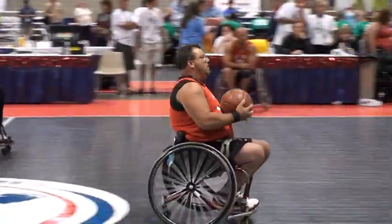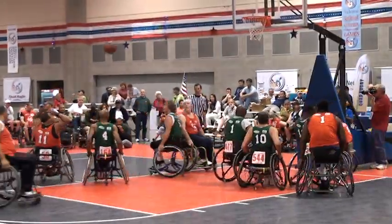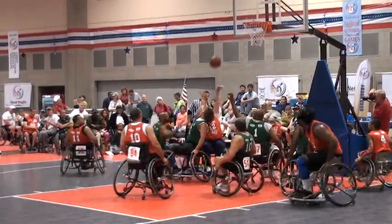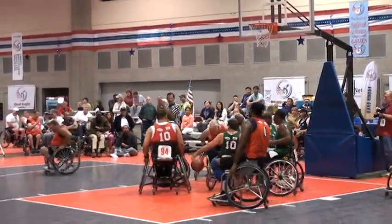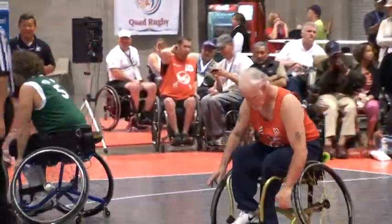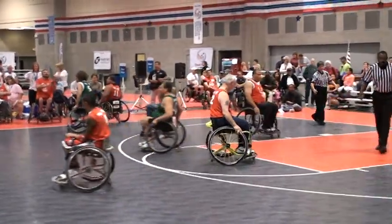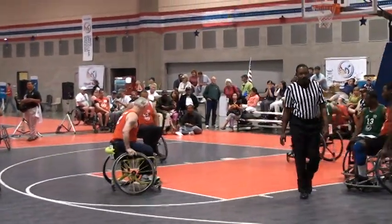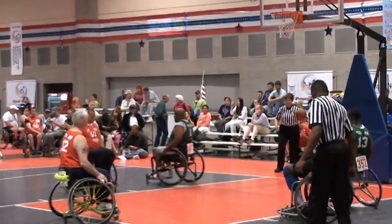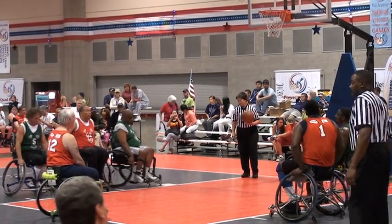So the red team doesn't need to trade baskets with the green team. They need to string together some shots and some stops. Here's Norton again on the inside. He's fouled, so he's going to go to the line. It's a 15-point game. The green team leads 40-25 with 7.5 minutes remaining here in the gold medal game at Spokane Convention Center.